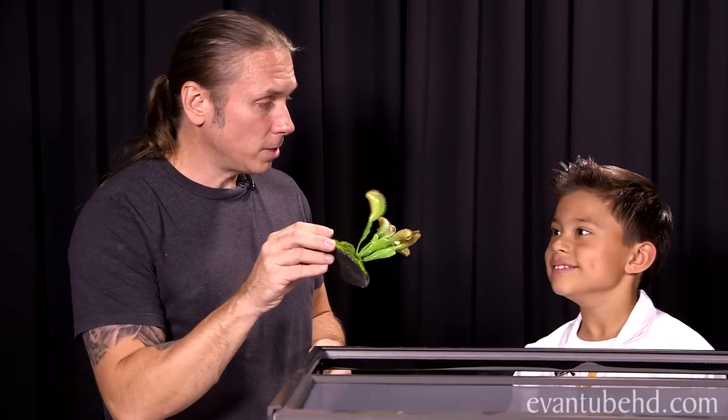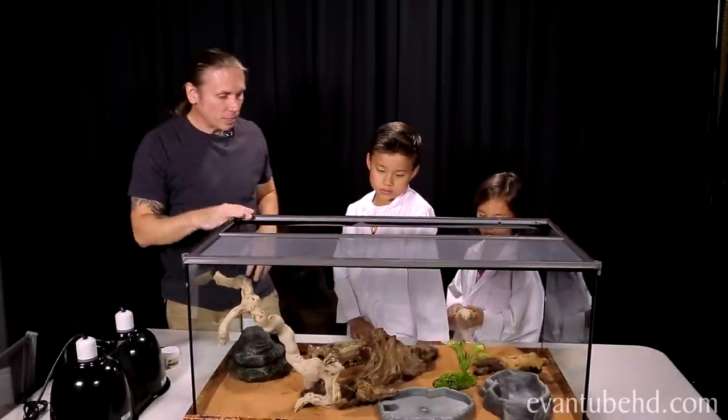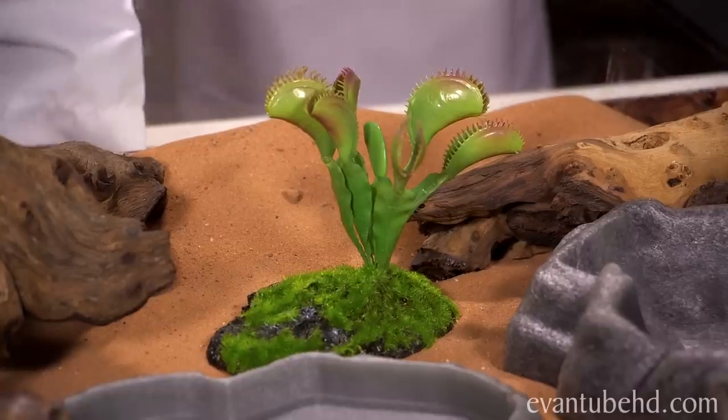Now, we can add little things like this. You guys like this little Venus flytrap? Just to make the place look a little bit cooler, kind of a little more decorative. And you can do whatever you want. You can add all kinds of branches and all kinds of neat things.